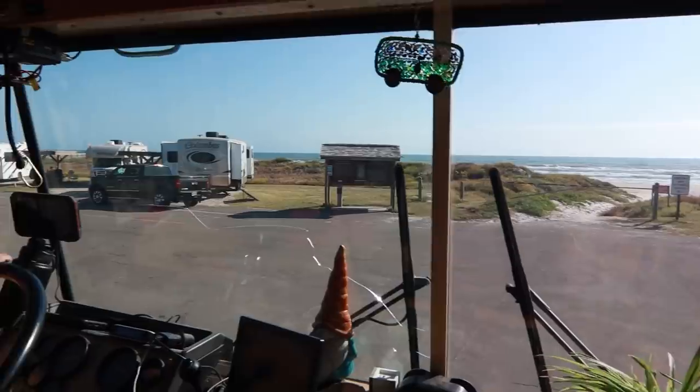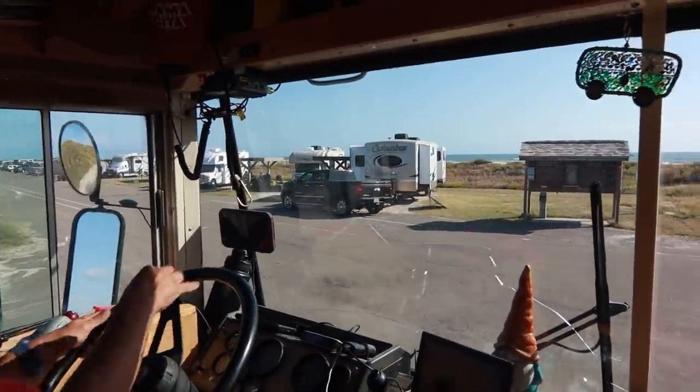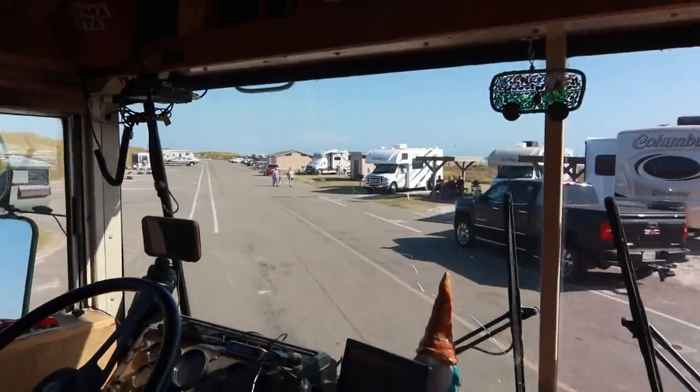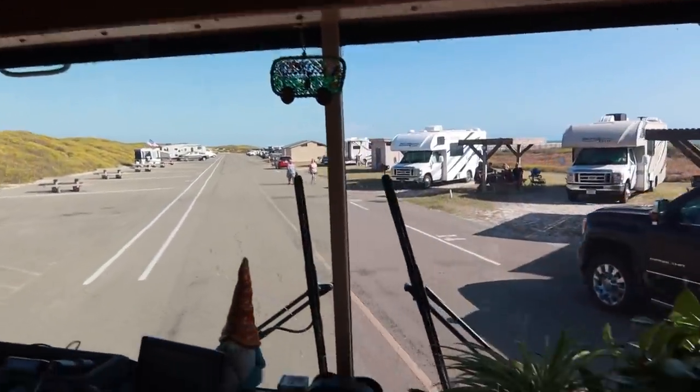See, that's how close the dump station is to the campground, you guys. It's right there. Wonderful. Super convenient. And it's free. It's completely free to dump and fill at that dump station. This place is crazy cool. I like that part a lot. I know.